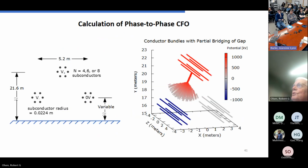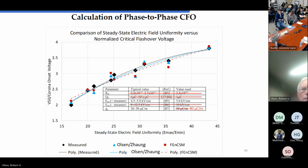And this is the calculation of critical phase to phase flashover. We use this model to do it. And so we take, for example, a system like this one here, and we're interested in, for different numbers of subconductors, what the critical flashover voltage is for this system here. And we can calculate it. And in this one, we're calculating using our method.